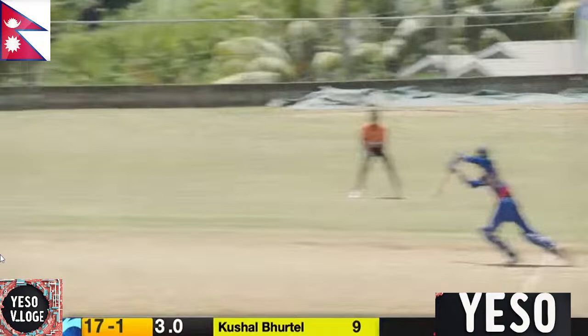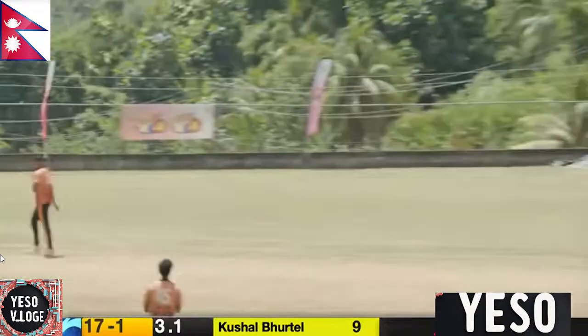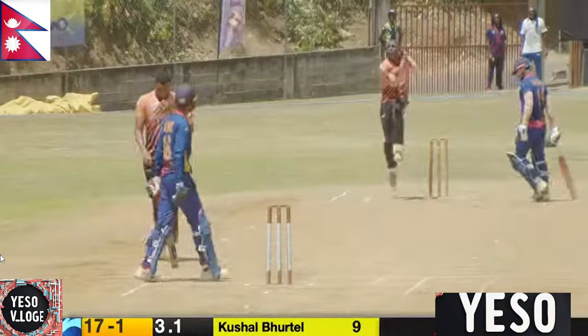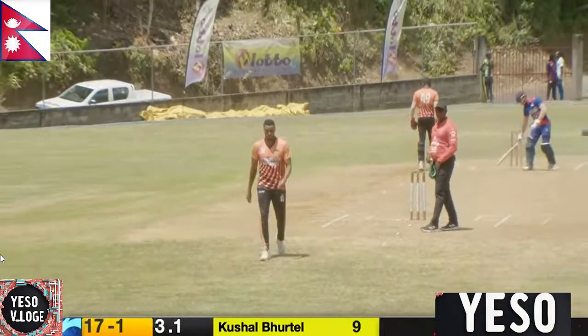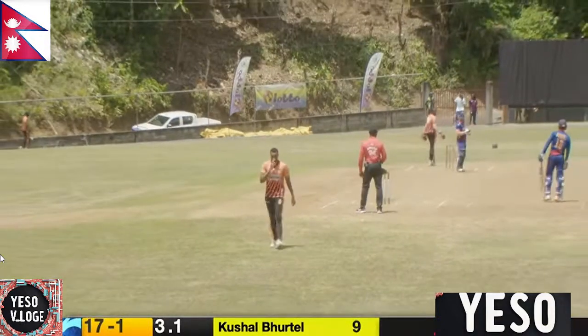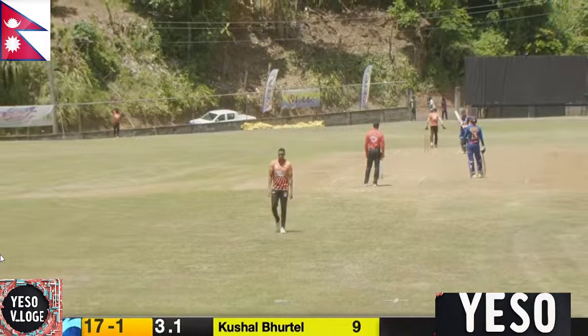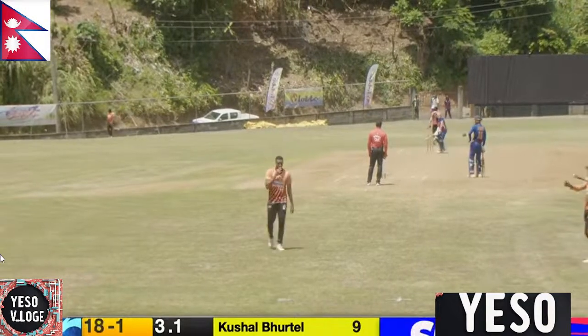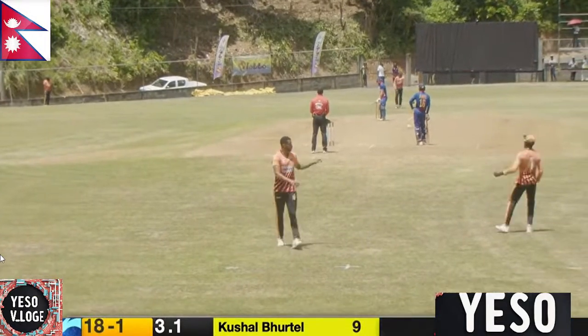And it is driving out through extra cover. Mid off covering ground very quickly, smartly, fields and returns. Keeps it down to a single. Total goes on to 18. So Anil with that single, he goes on to 8. And it's Bertel who is on 9, comes into strike. 18 for 1. We are in over number 4.